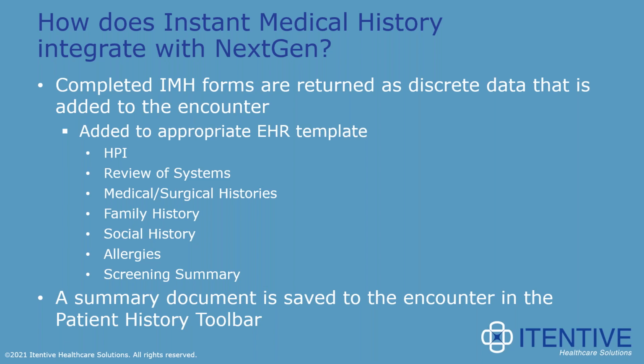So there's a lot of different templates. I would say that the list is constantly changing because IMH forms are constantly changing. They're constantly adding new ones and adjusting them for what the patients might need to supply for you. So it will flow directly onto the template where you need it.